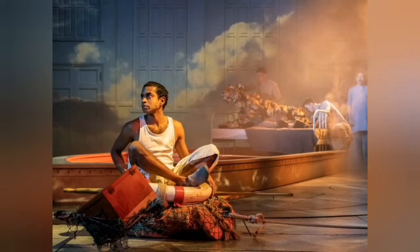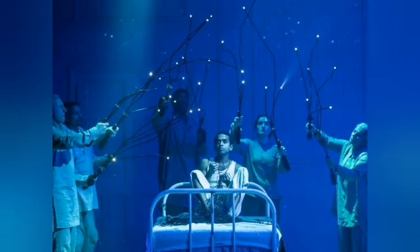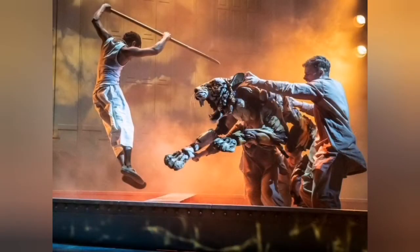Now, moving on to these next pictures, this suggests to me they have done back projection of stars, but they've also had people holding the stars up on twigs, giving this look of a starry night under a forest. And it's amazing because it's telling the story from his hospital bed, and it shows this transition between sitting in the hospital bed, the reality, and then this story that he's telling.